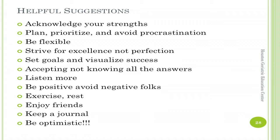One thing that's very important is to accept that you don't and never will know all of the answers. Very often what's required is to talk less and to listen more. Be positive and avoid negative people. Stop those negative thoughts about yourself. Try to think positive thoughts. A very important way to manage stress is to maintain a sense of humor.